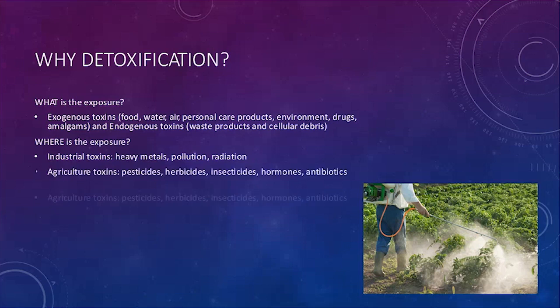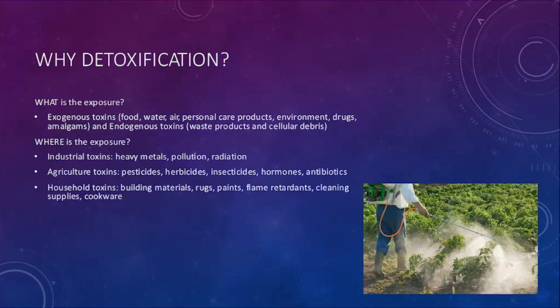The other way we're getting exposure is through agriculture. Our foods are sprayed with pesticides and herbicides and insecticides, and our animals are injected with hormones and antibiotics. So we're getting a whole bunch of those toxins. And because we're top of the food chain, we actually get concentrated amounts of toxic loads.